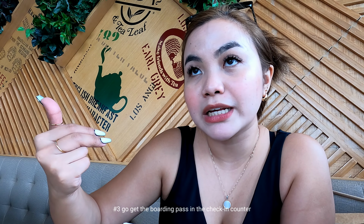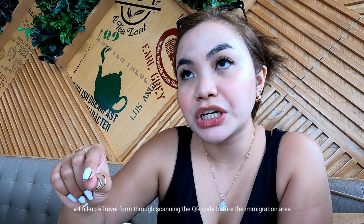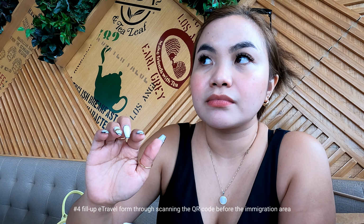And after that, once you pay the travel tax, you can go back to the check-in counter if you have check-in luggages, and then they will give you the boarding pass. So once you get the boarding pass, you will have to pass through the immigration. But before that, you need to fill up that e-travel QR code, which is also provided in the immigration area. And when we got to the immigration area, there were not much people that time, around 12 noon.